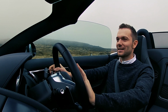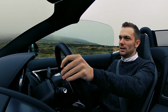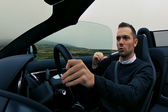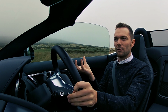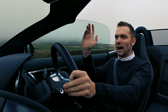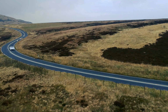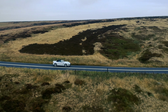Okay, let me just try and sum this up. Steering feel is so precise. You sit quite a long way back. It almost feels like you're sat on the rear axle, and it feels like the car pivots around your body. It's brilliant. You've got out the front that big long bonnet, proper sports car view out, and the wind isn't that buffety. It doesn't feel too cold in here.